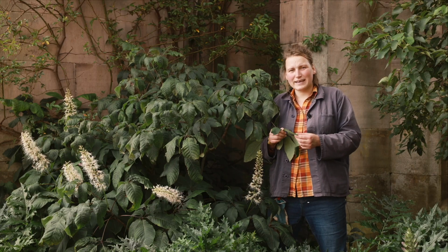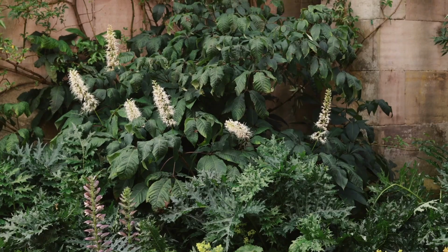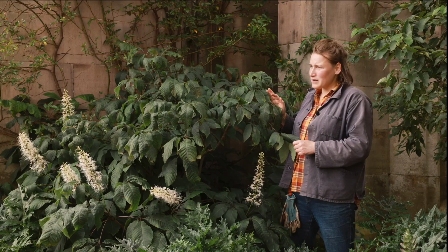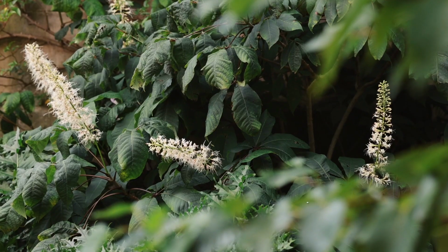Hello, I'm Andrea, the head gardener of Lowther Castle and Gardens, and today I would love to talk to you about the Bottlebrush Buckeye, also known as Aesculus parviflora. Its natural habitat is the woodland edges of South Carolina, Georgia, Alabama, and Florida.